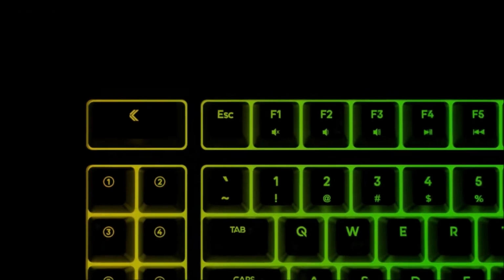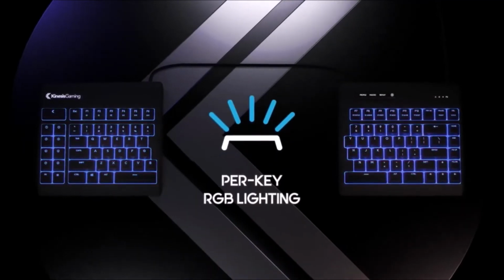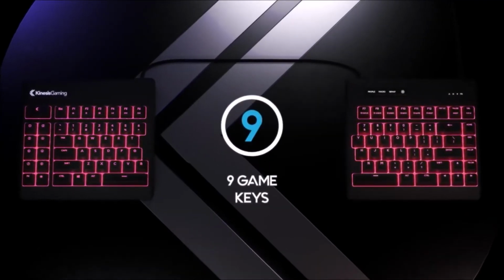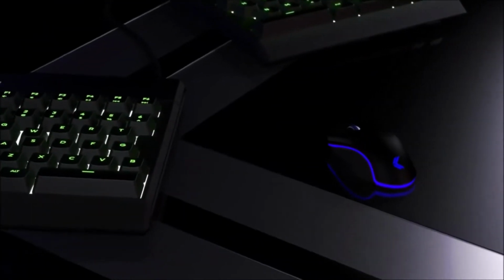The original Freestyle Edge from Kinesis was one of the best split ergonomic keyboards on the market, and the upgraded RGB model improves on the original in a number of key ways. It retains the split design, allowing you to set the two halves of the deck at shoulder width and reduce back, neck, and shoulder strain.